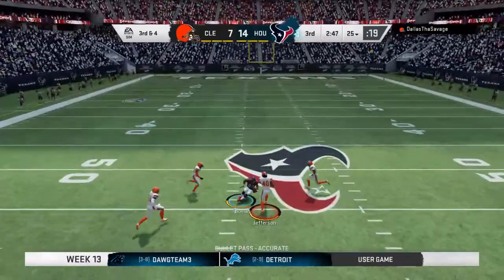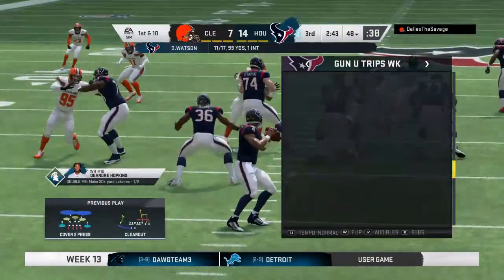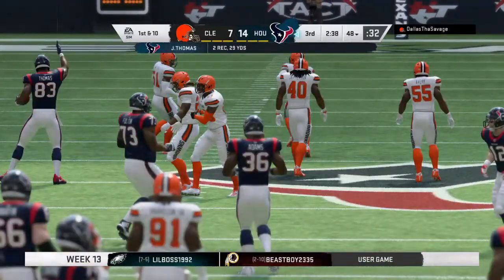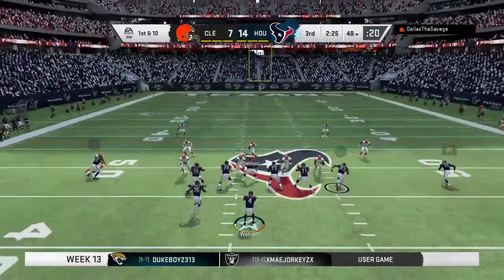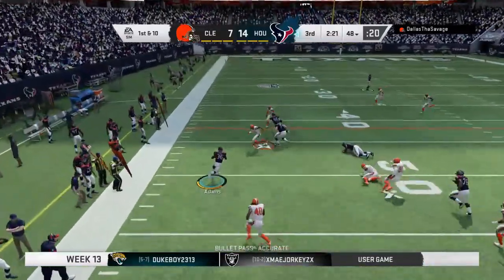Now Watson, and Thomas has it. Well, they were in search of a short gain on 3rd down, and they wind up nabbing over 20 yards. And a good quarterback facing zone coverage, if he has just a little bit of time to survey the scene, that's what's going to happen. No doubt about it. If there's no pressure, he's going to continue to pick them apart because he'll have all that time to find someone open downfield.